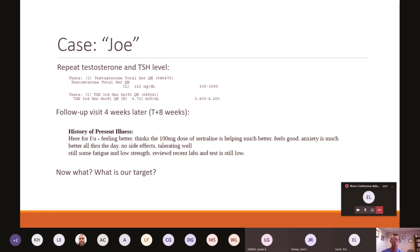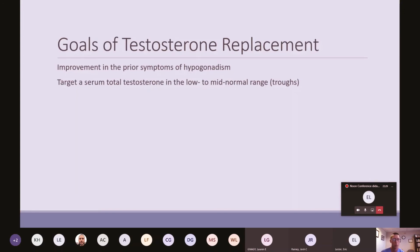So let's talk about what formulations are available for testosterone and the goals of therapy. First of all, the goals of therapy are to improve the symptoms of hypogonadism. That makes sense, right? That's the whole reason that we're initiating therapy. And the secondary goal is to target a serum testosterone level that's in the low to mid-normal range.